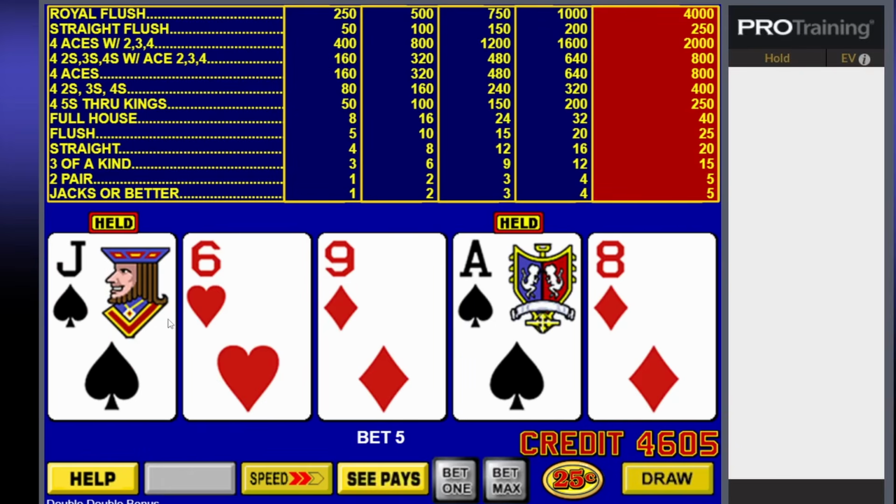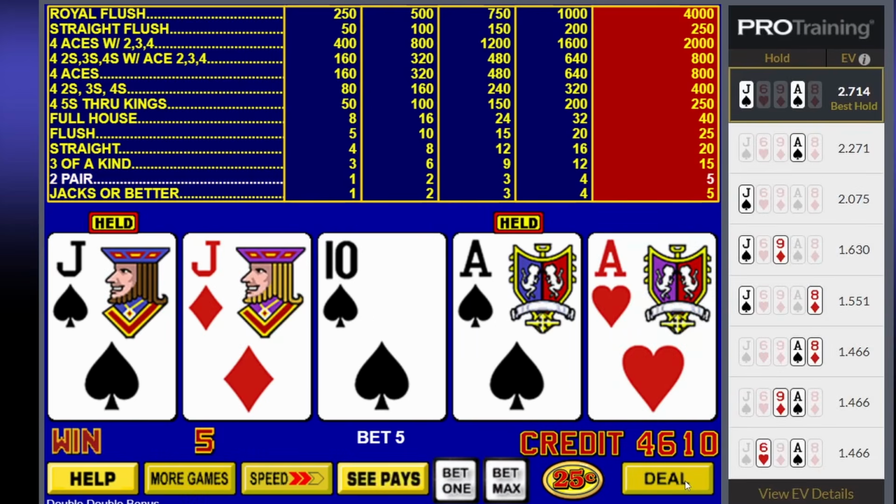Now ace jack is suited. I believe this does override just taking an ace, because now you have a flush draw, straight draw, royal draw. I believe you do hold the ace jack now. Let's see if I remember correctly. Yes. It's 2.7 with the ace jack suited, and then ace was 2.2.